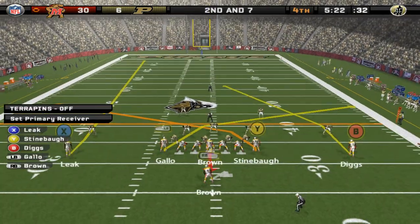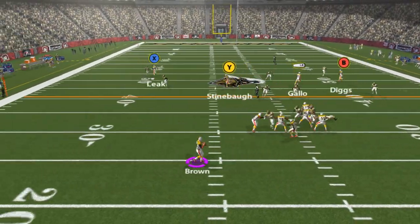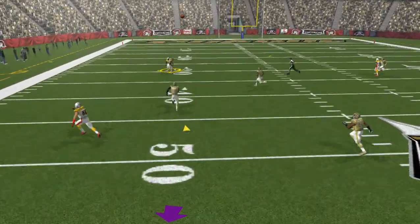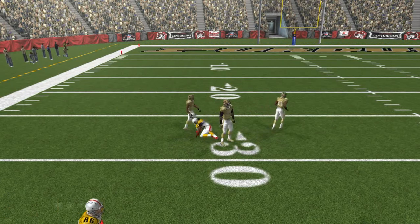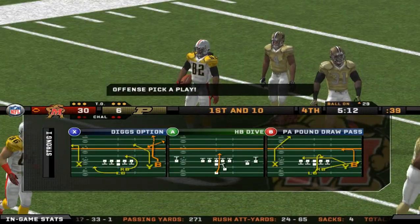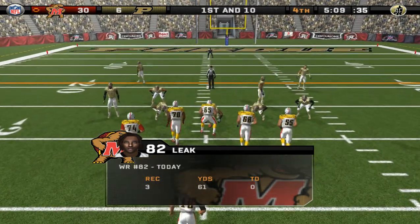Brown, the lone back. Here they come. Rolls out to his left. Gives this one a ride to the left. What a catch. Richard is there on the stop at the 29 with 82 reception. First and 10. Fake the run and look to send it deep. Throw right.